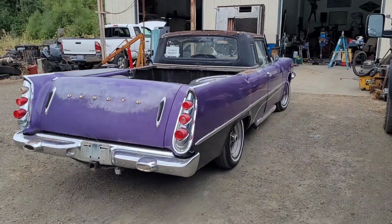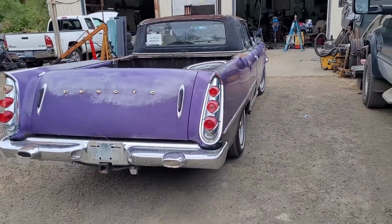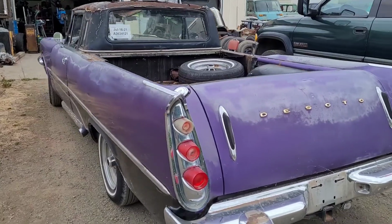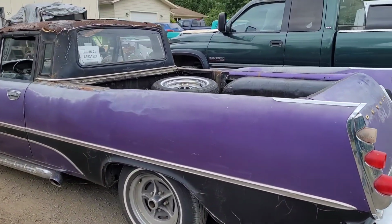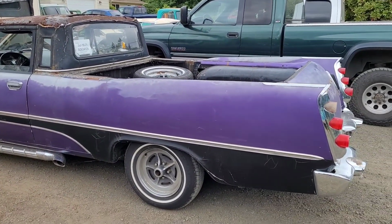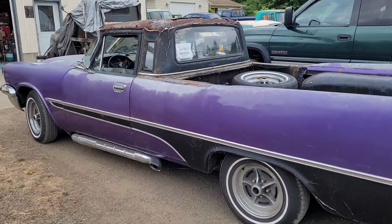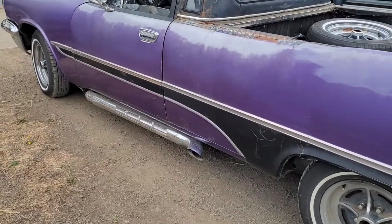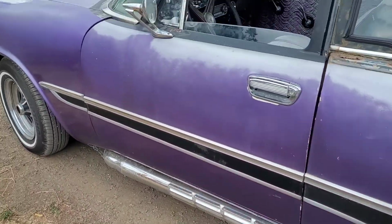Pretty neat old rig. One in my collection that doesn't get to come out very often. So, it needs a little bit of love. But you may be saying, huh, those are Buick wheels. Yes, they are. And it's got side pipes.